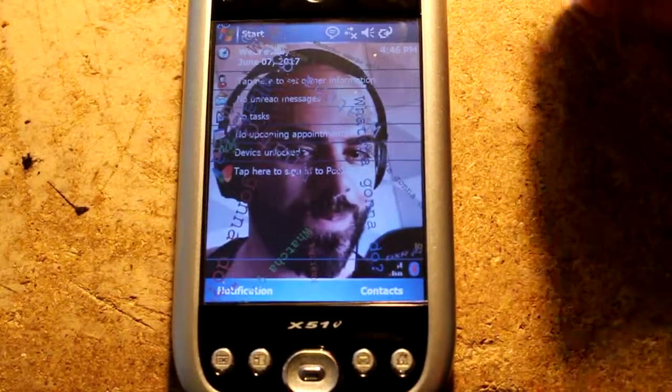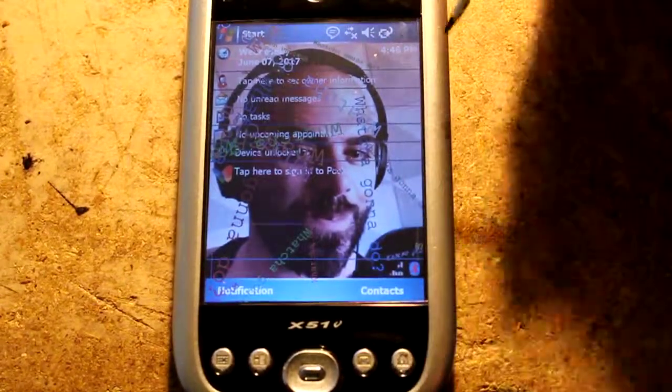I should open the battery lock. You can see it's drawing all over the screen.